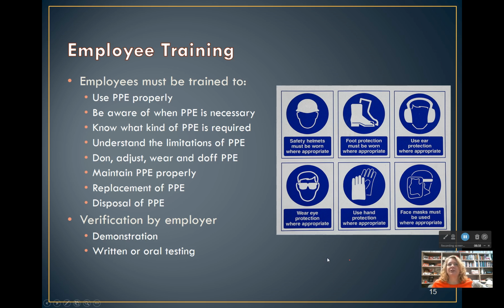So employee training: we have to train them with regard to a lot of different things. Here are just some simple eyewear that you find in any facility. They cost less than $2. When we provide these to employees, we need to make sure we're telling them how to use it properly. We have to make sure that they know when the PPE is necessary, in which area, and understand what kind of PPE is available and what is necessary. They also have to understand what the limitations of the PPE are. And then the don and doff, which is essentially on and off.